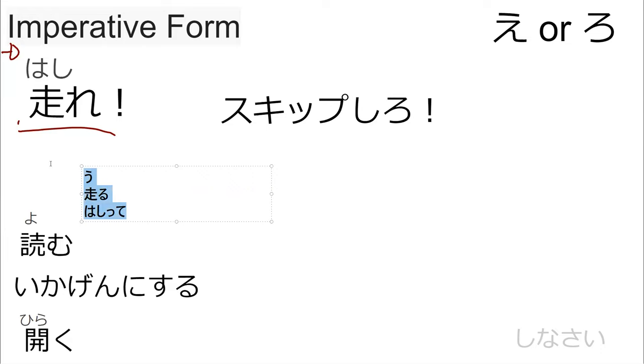For example, yomu is a dictionary form for to read. How would you turn that into ordering somebody? How would you order someone with that? Like read right now. It starts with a yo, but actually yome. Yome. Probably no one would really say that. It's kind of weird to be so aggressively yelling at someone to read something, but yome would directly be it.